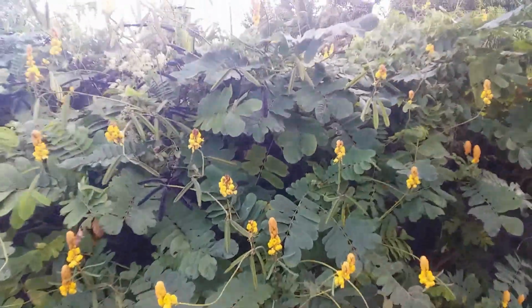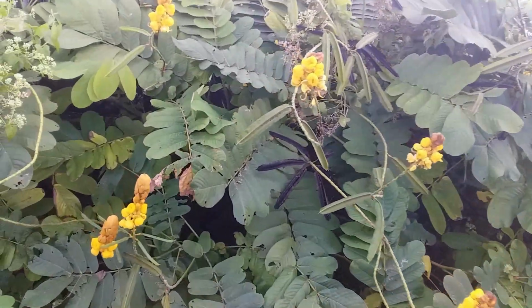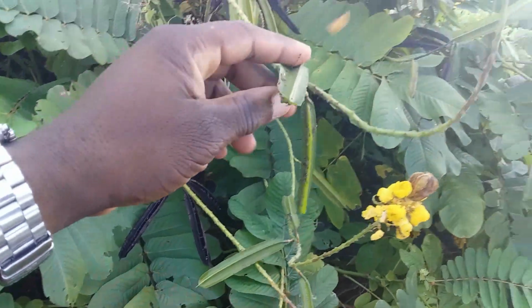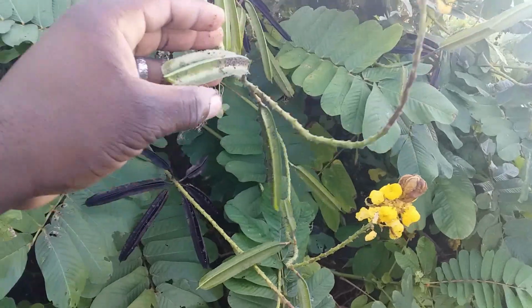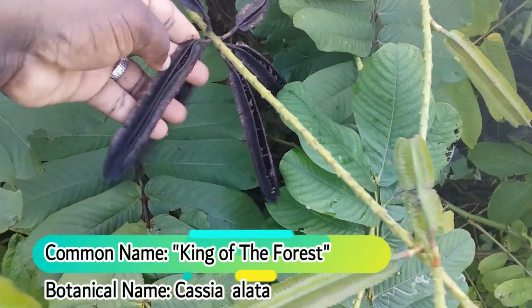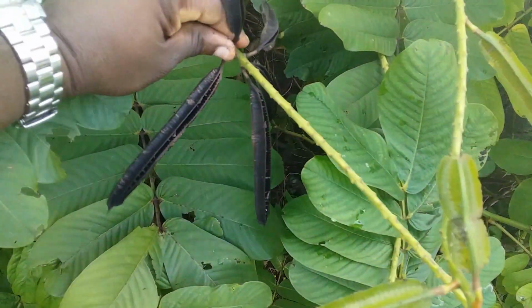Alright guys, so we are continuing our look at plants that heal and support the skin. So far we have looked at gumbo limbo, and today we are continuing that series. Today we're looking at a plant called King of the Forest, maybe one of the most popular herbs in Jamaica as it relates to dealing with external skin conditions such as ringworm or liver spots.